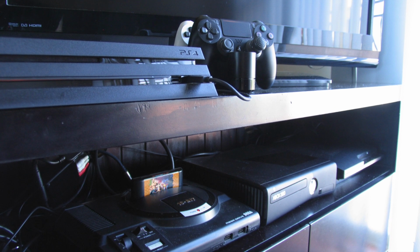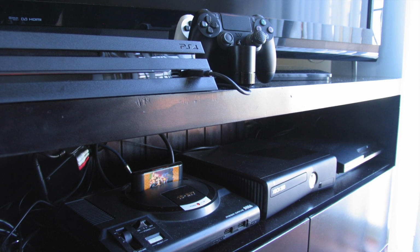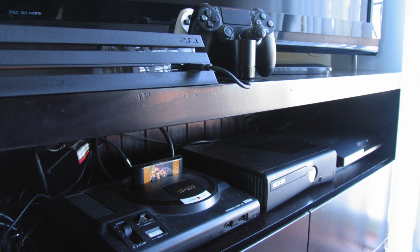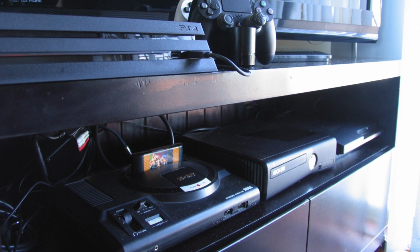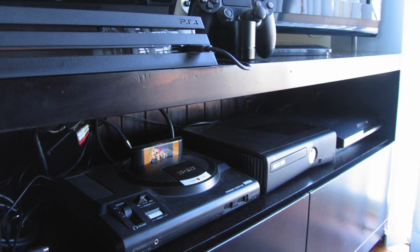Underneath I have my Mega Drive, and next to that is some last gen systems. The PS3 currently doesn't read discs and also kind of smells pretty weird when it's turned on. I don't know, I need to sort that out at some stage, but I actually play these systems the least out of everything that I own.